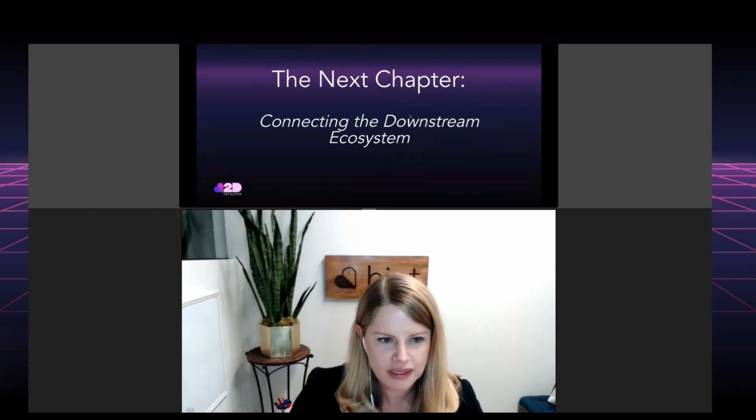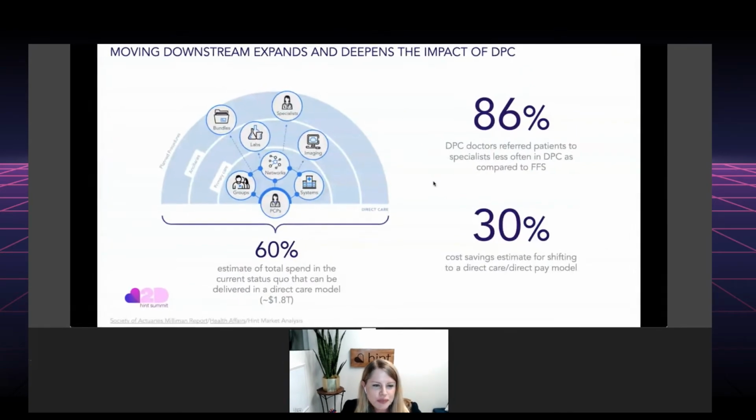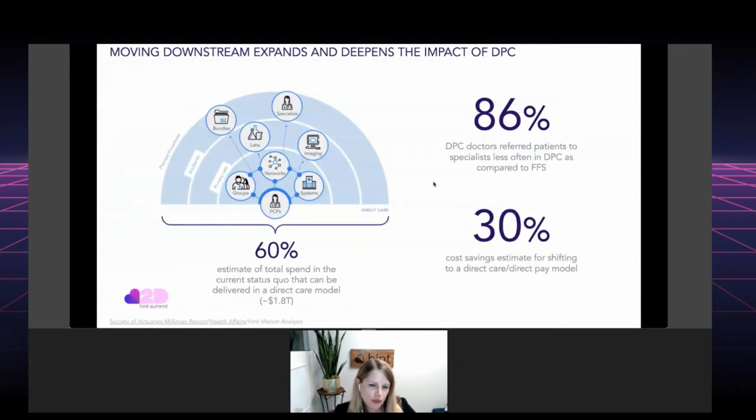So you saw this image in Zach's presentation a few moments ago, a simple depiction of the different types of care that we believe can be delivered via direct care and direct pay. According to our analysis, which is probably even a bit conservative, we think about 60% of the total spend in the US can be converted to a direct care or direct care / direct pay model, or about $1.8 trillion. And when we do, we believe that there are 30% cost savings to be had by making that shift.